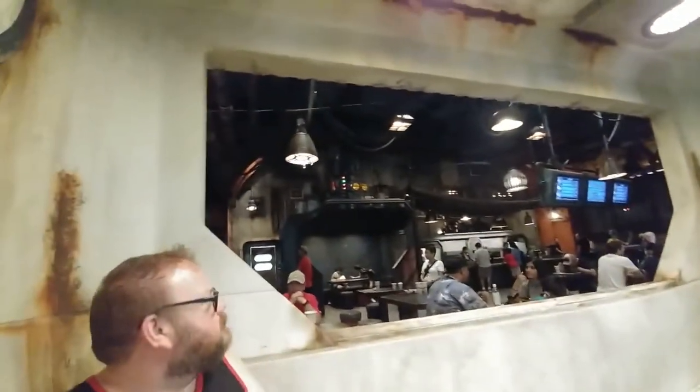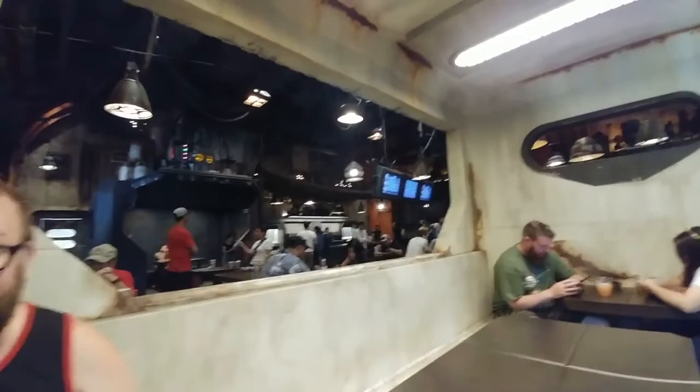We are in. This is Docking Bay 7. I think so. Right, Docking Bay 7. We're inside what looks like a shipping container.